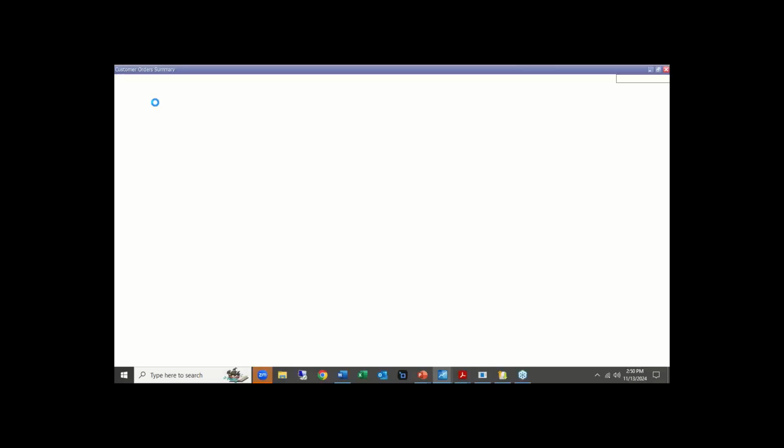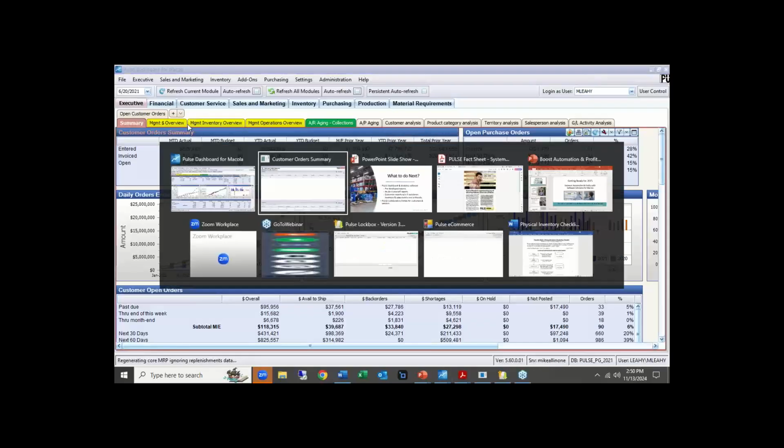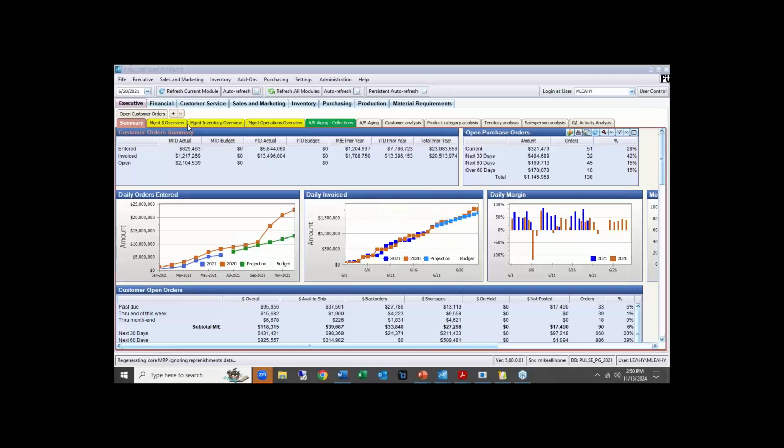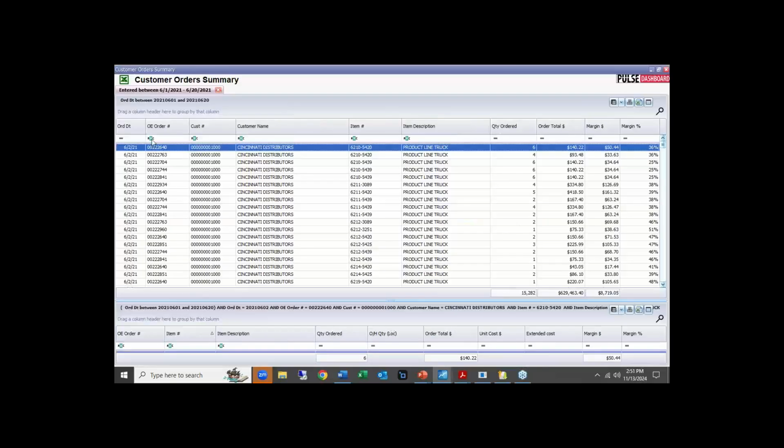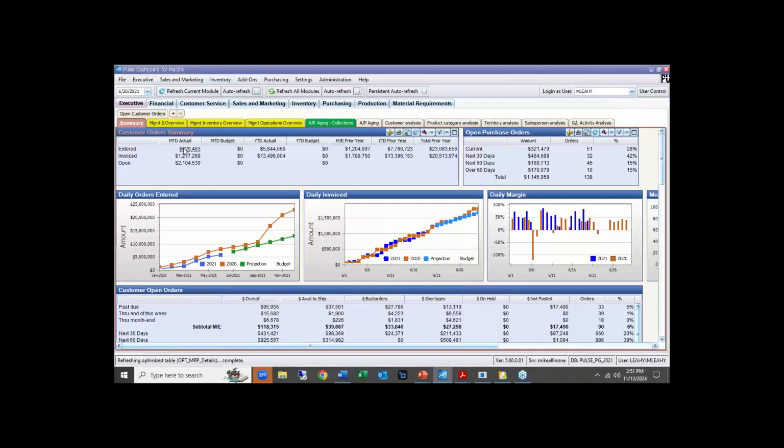But the idea being that everything has drill down, all the graphs have drill down, and from there you can move the fields around. You can add additional fields. So we'll come up with this in a second here. This is frustrating. Well, we'll come back to that. Okay, so let's start that over again.